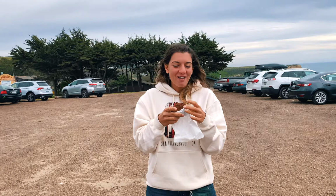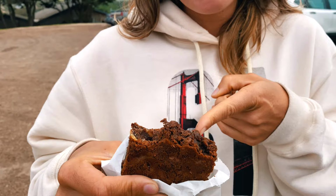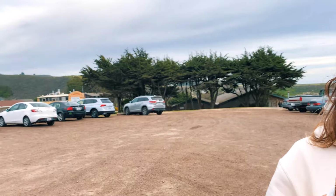Okay, Mickey, can you describe why you are so happy? This is the reason. It's one of the best brownies I've ever had. It's really chocolatey. And we got it from there.